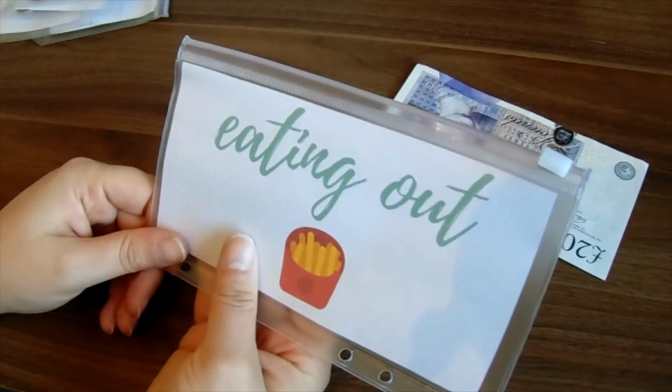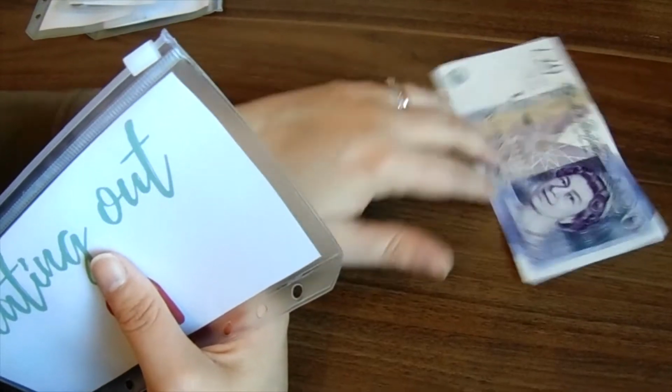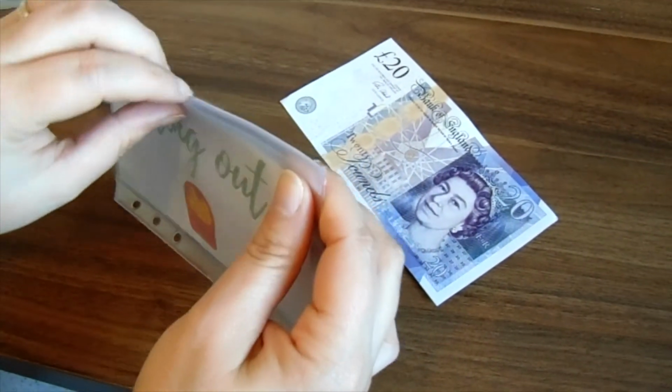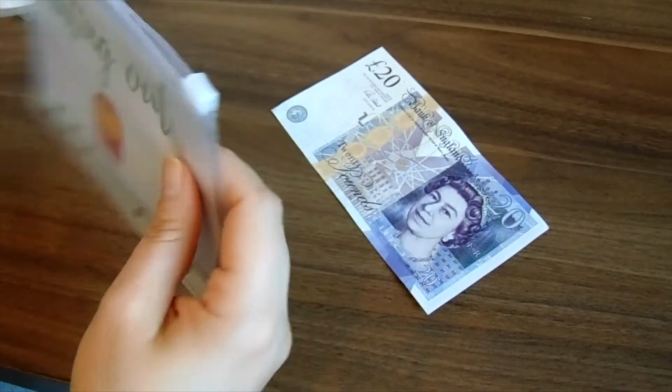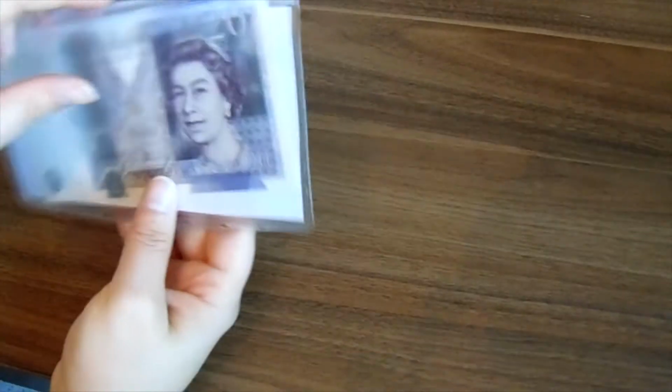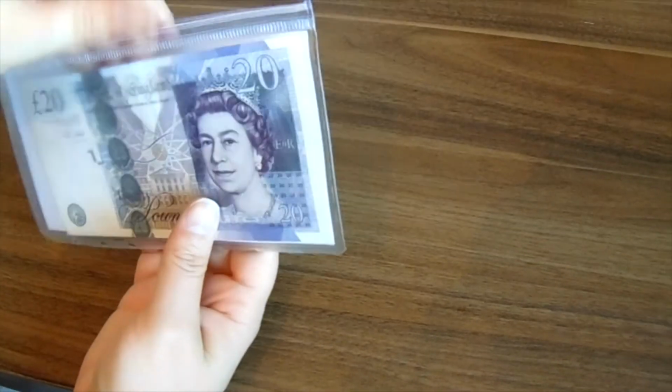Eating out is the other one that's going to get slightly more. I don't know if you can see, I've got a £20 note left, and that is going to go in the eating out budget, because no doubt we'll be eating out at some point somewhere, even if it's just me and the boys getting lunch or something. So £20 going into that envelope.